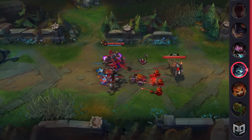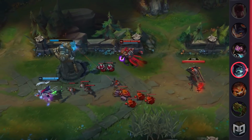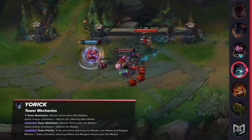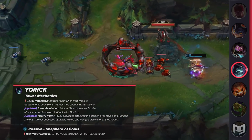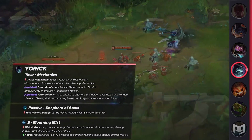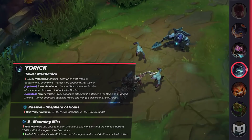Next, we have a bunch of nerfs for Yorick. He's popped off this patch and Riot is immediately taking action. First, turrets will no longer target Yorick when his Mistwalkers attack an enemy. Instead, they'll target the Mistwalker. However, the Mistwalker damage is going down from 2 to 99 plus 30% total AD to 2 to 88 plus 25% total AD. Also, when Mistwalkers jump onto an enemy, they'll deal 100% damage instead of 200%.